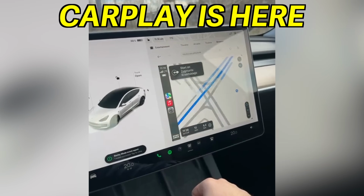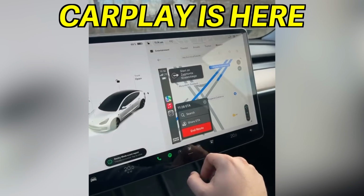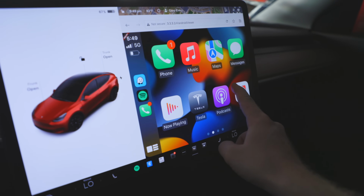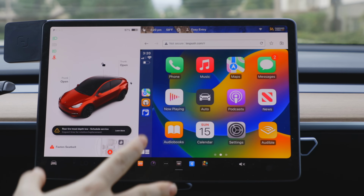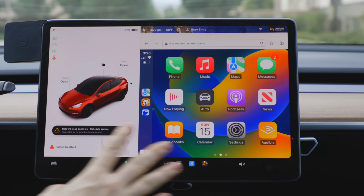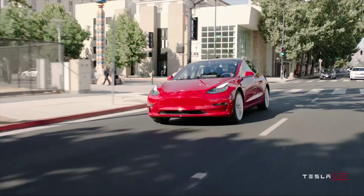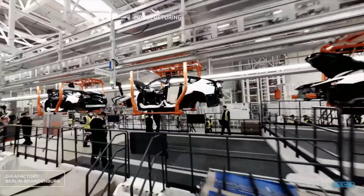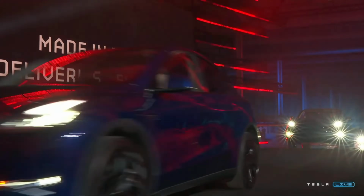Apple CarPlay is officially here on all Tesla vehicles. That's right. It's true. This is not clickbait. This is not fake. This is the real deal, full CarPlay experience that you can easily add to your Tesla right now. This unlocks a ton of brand new hidden features, it gives you access to a whole new app experience with an actual app store, and will totally change the way that you use your Tesla every single day.